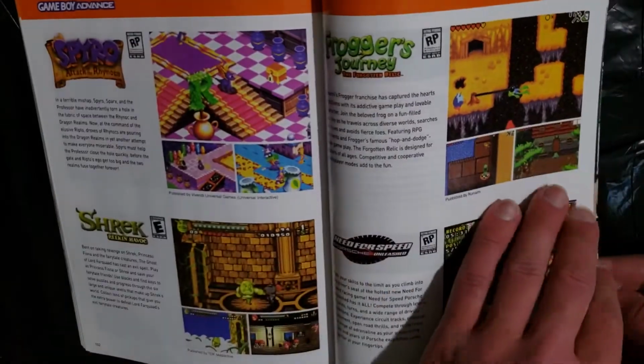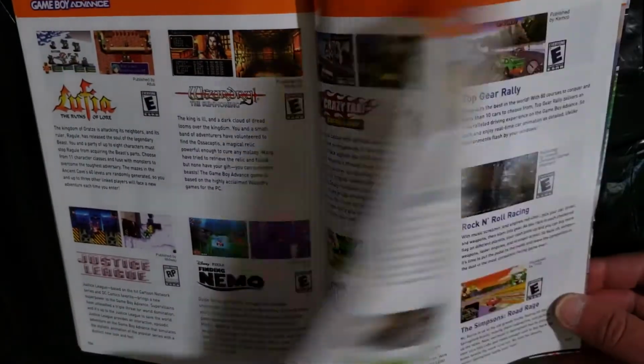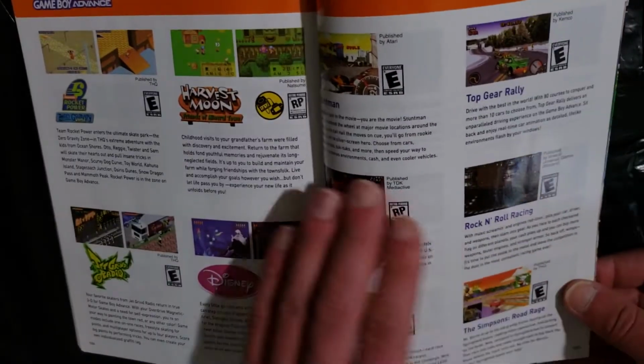Mega Man and Bass. Lufia. Rock and Roll Racing.